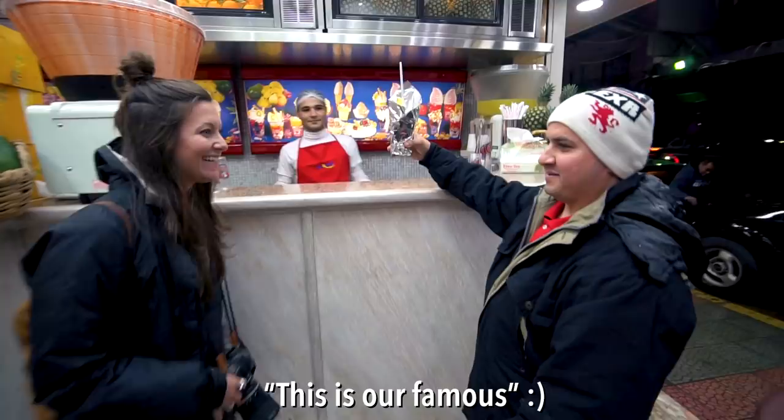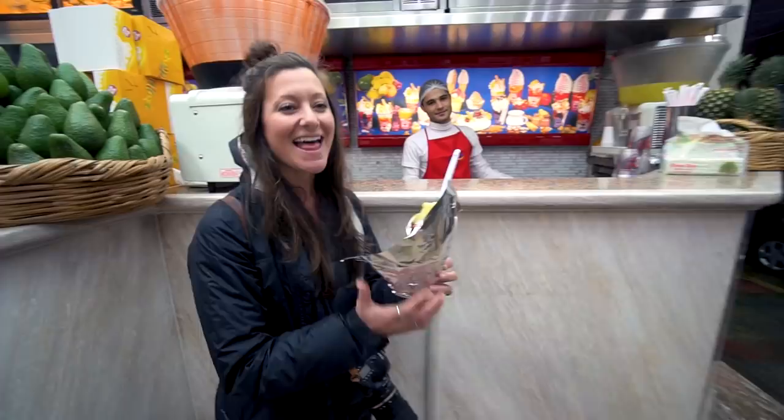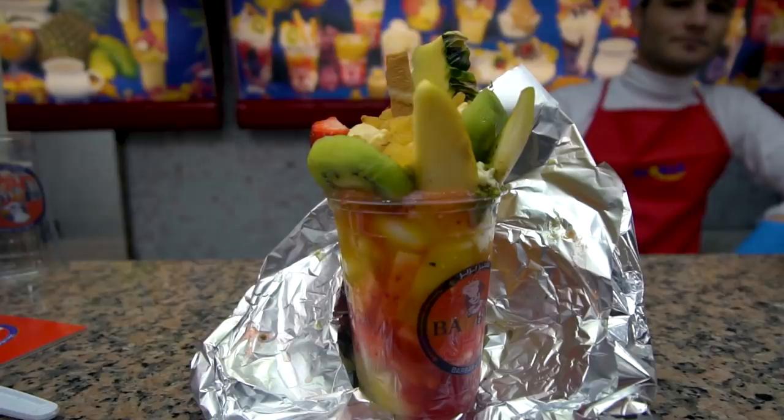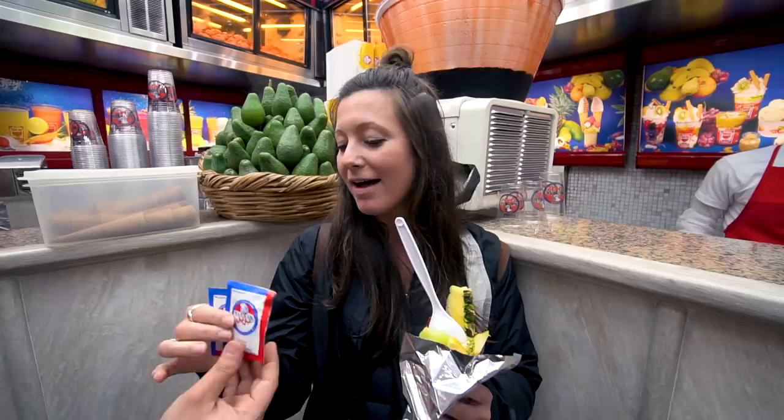This is our famous. Wow. Okay, so what is this called? This is called the fruits with the cream. Thank you, Farouk. Okay. It's like a fruit cocktail. It's more like art. So since he told us that they were famous for this, we decided to get this instead of ice cream. Thank you. To wipe your hands, because it's very sticky.